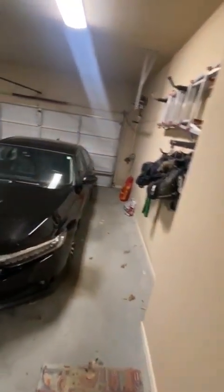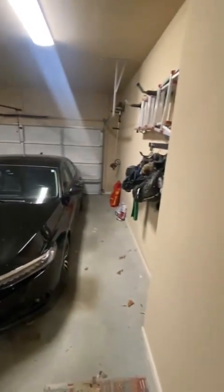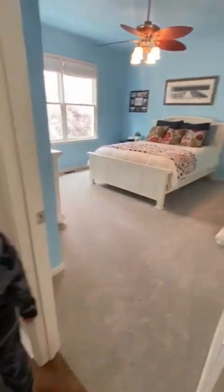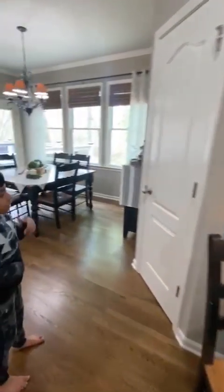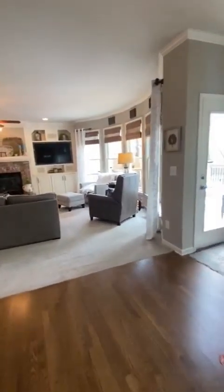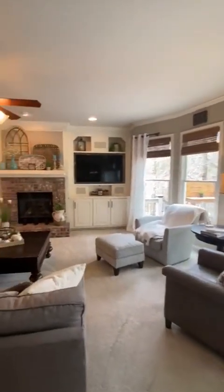There's also a garage. Two-car garage. Yep. Come on. And the living room. It's a nice, cozy living room. Lots of windows. Bright.